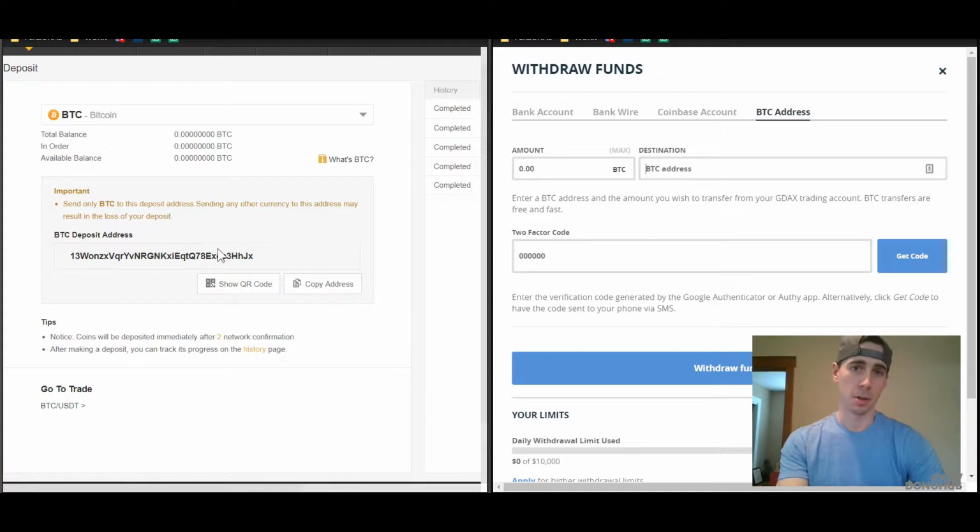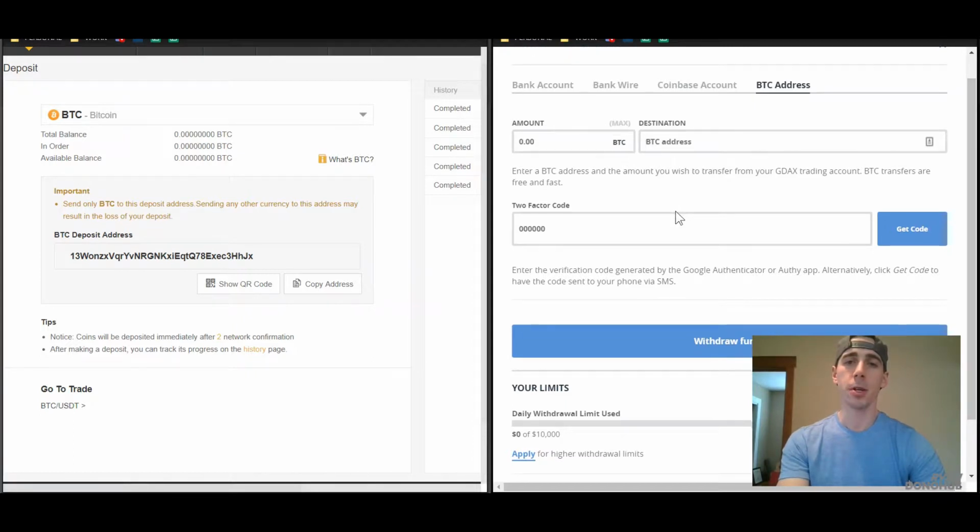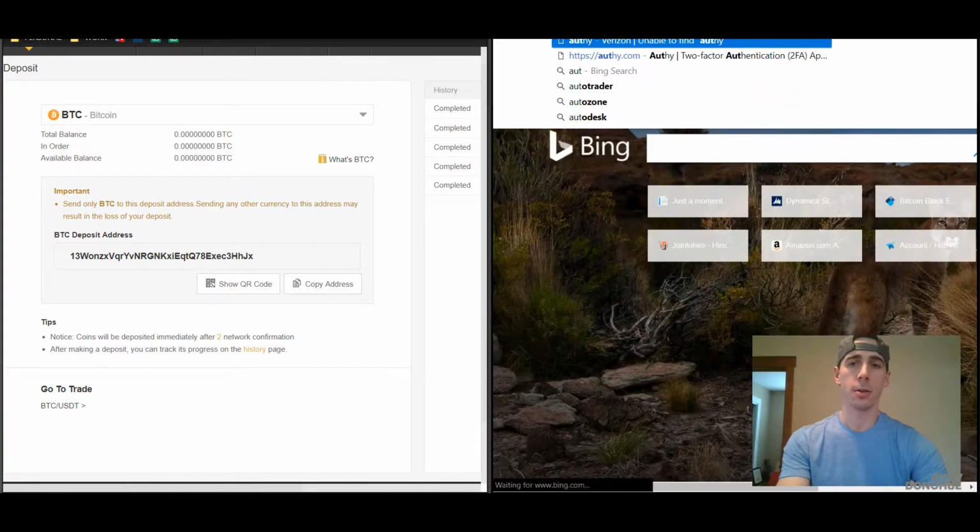What you don't want to give out is your private key, because then people will be able to log into your account, your wallet essentially, and then just do whatever they want. Kind of like your password, right? Your private key is like a password. Your public address is kind of like a username. You could give out your username, but you don't want to give out your password. Alright, so you copy over your Bitcoin deposit address into GDAX, and then you make sure you set up two-factor authentication. You could use an app called Authy. Let's see, Authy.